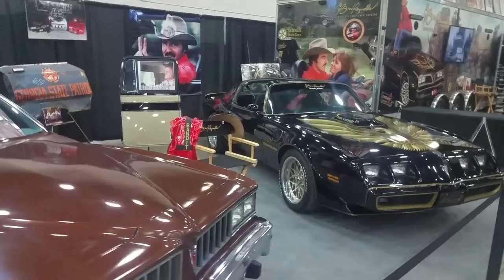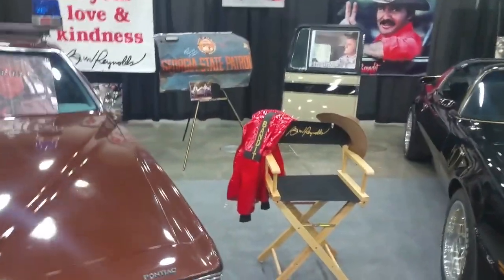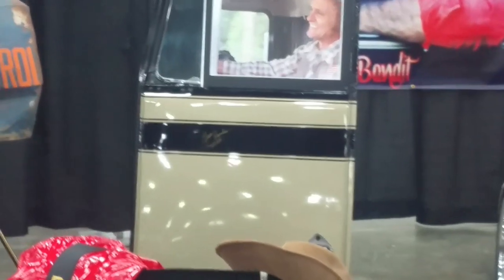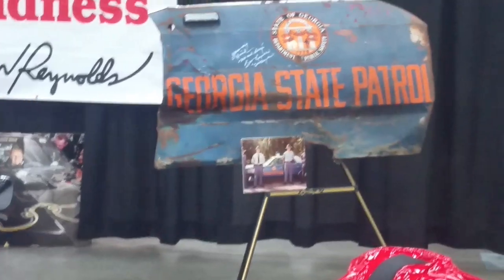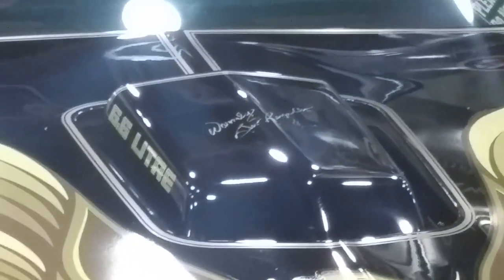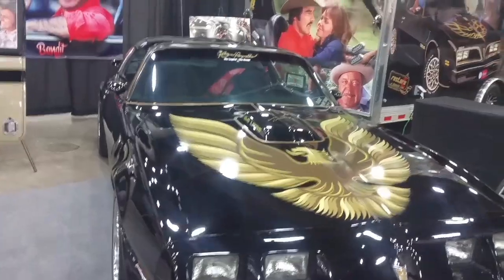79 or 80 possibly, and a mock-up of Burt Reynolds' chair and jacket here. And the car itself. An autographed door from Jerry Reed's semi-truck back there. And a Georgia State Patrol door here. Oh, and the hood scoop's autographed by the man himself, Burt Reynolds. Look at that. This is just a very, very cool car.